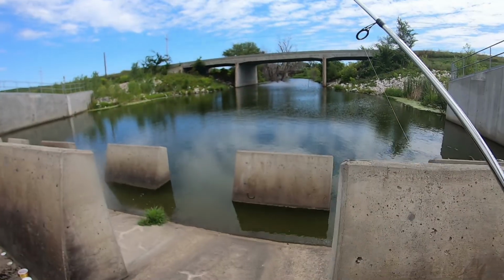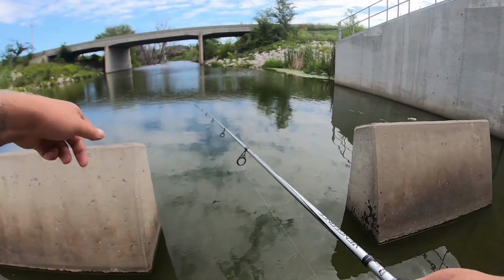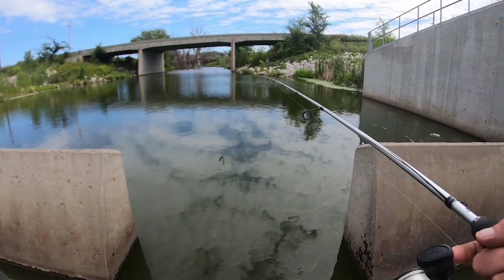Kind of threw it out here outside of the current break. There's a little drain right there. You hit it kind of right behind. There's some more of this concrete in the water, if you can see it in the reflection there.